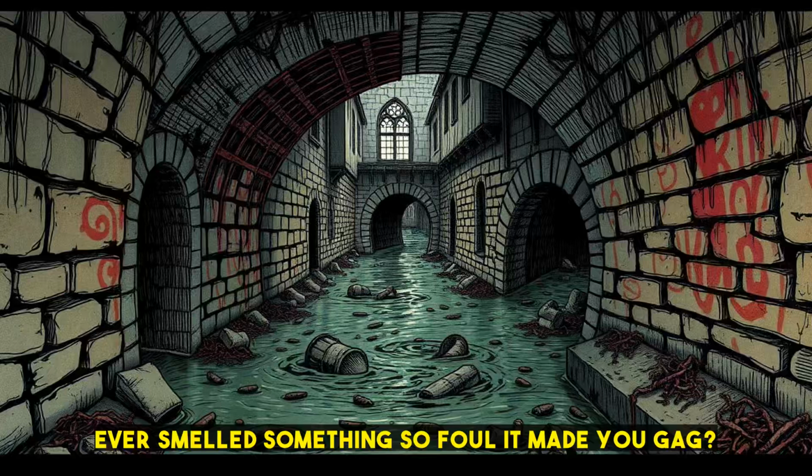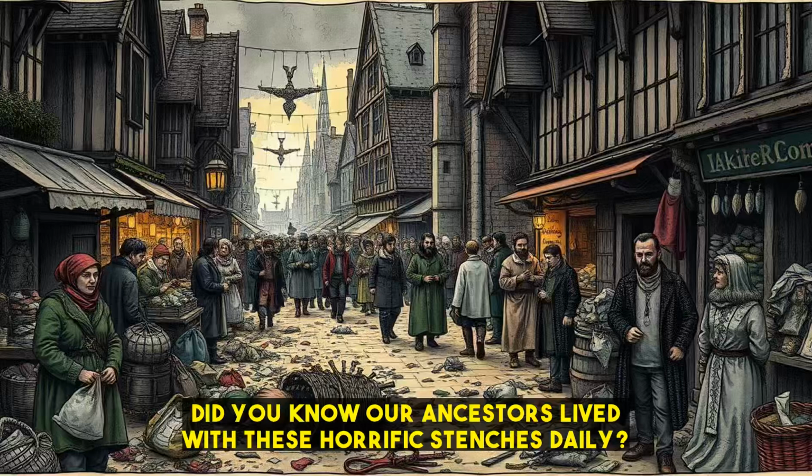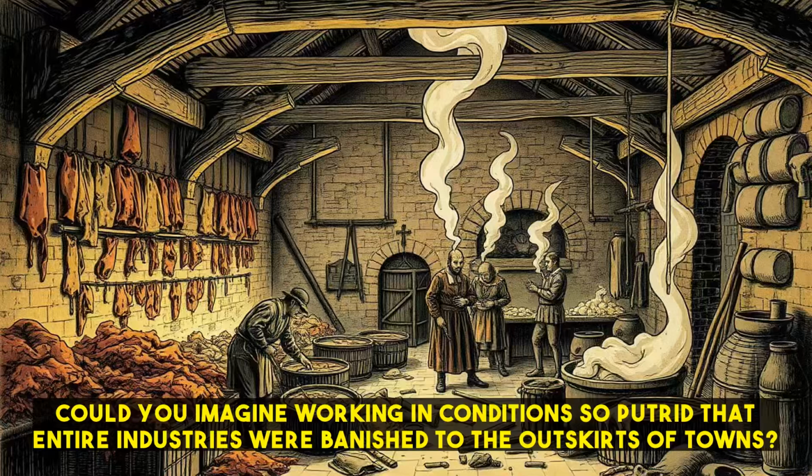Ever smelled something so foul it made you gag? Did you know our ancestors lived with these horrific stenches daily? Could you imagine working in conditions so putrid that entire industries were banished to the outskirts of towns?